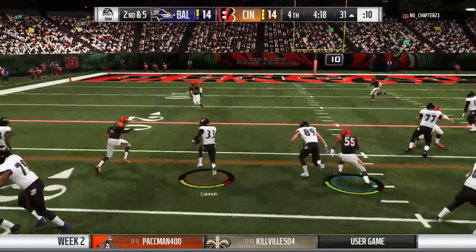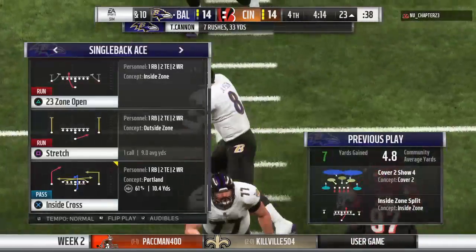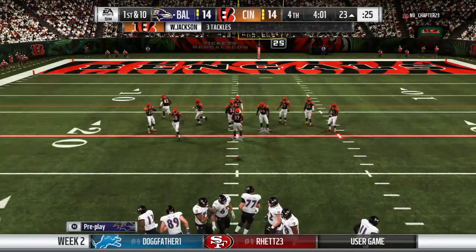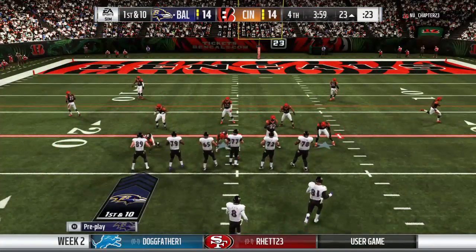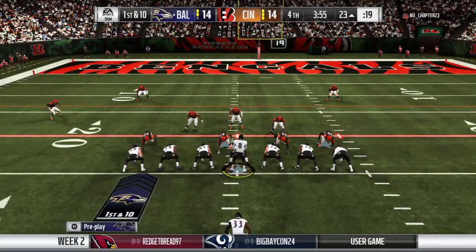They'll run with Cannon, and an alley to run. And he'll go down here right around the 23-yard line. 7 yards there. Good enough to move the sticks. Yeah, once more, strong running. Excellent blocking at the point of attack. They've got a nice little drive brewing right here.